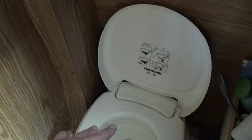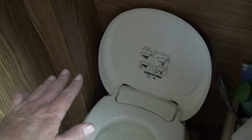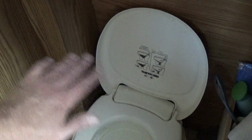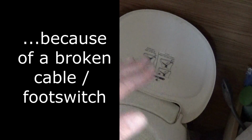Now you can buy a kit and attempt to fix that, but quite honestly, just go ahead and replace the toilet. It's not that expensive, and then all of your issues will go away. Everything will work fine. I went the attempting to repair route once, and it just is not worth the time and the trouble and the aggravation to do that. Just replace the toilet.